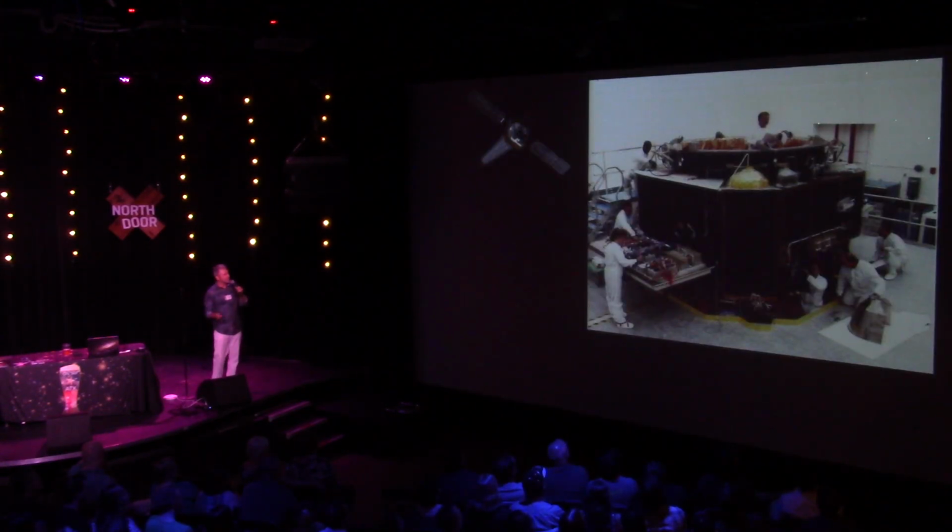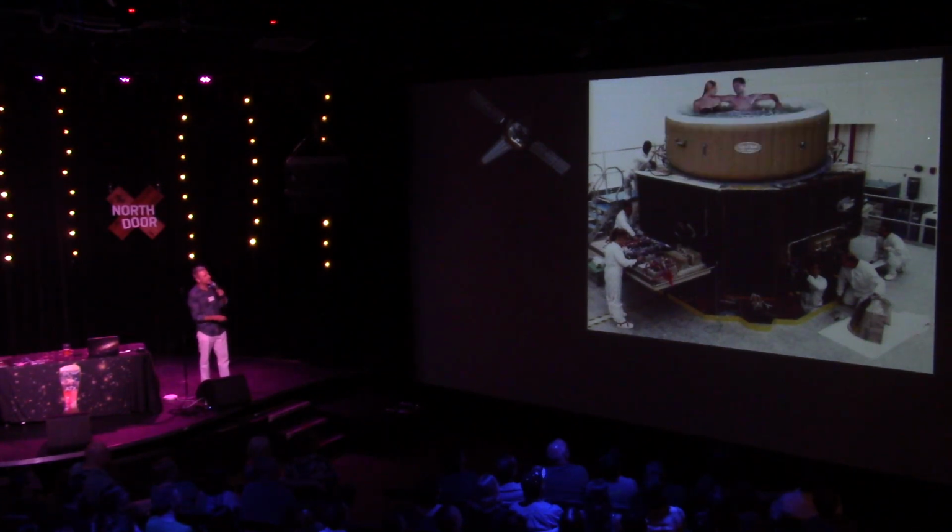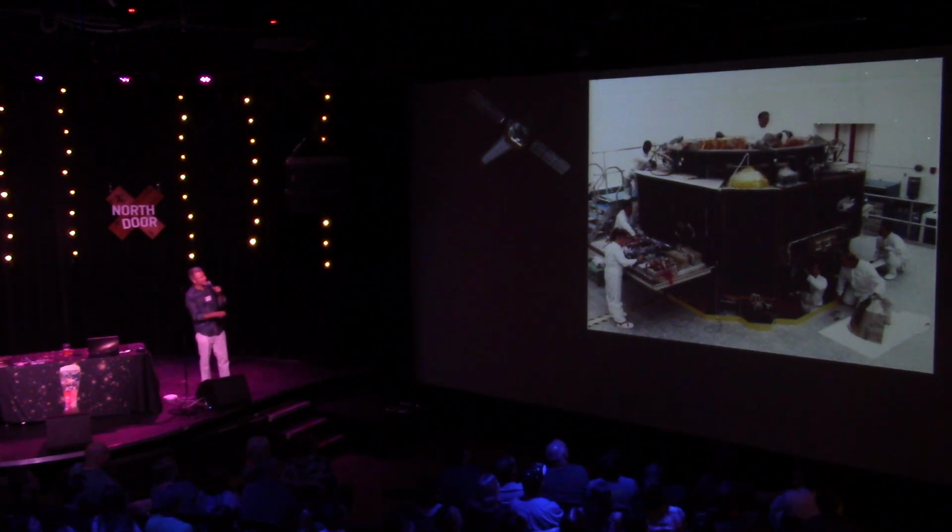So once we built the mirrors, then we have to build the rest of the satellite. Every time I look at this photo, I can't help thinking that this chappie here is sitting in a $1 billion hot tub. So this is the satellite bus, as we call it, the part that controls essentially all of what Chandra does.